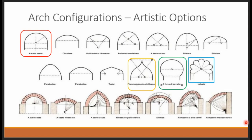This flower-shaped one, you don't see too many of those, but if you can put your imagination together, you see a semicircular arch and you could follow the outside of the flower here, that if you have enough thickness over and above it, it does really translate pretty much into a semicircular.